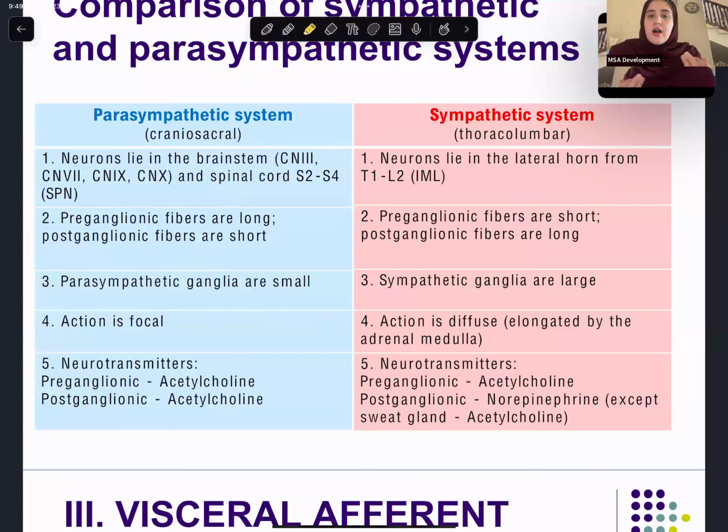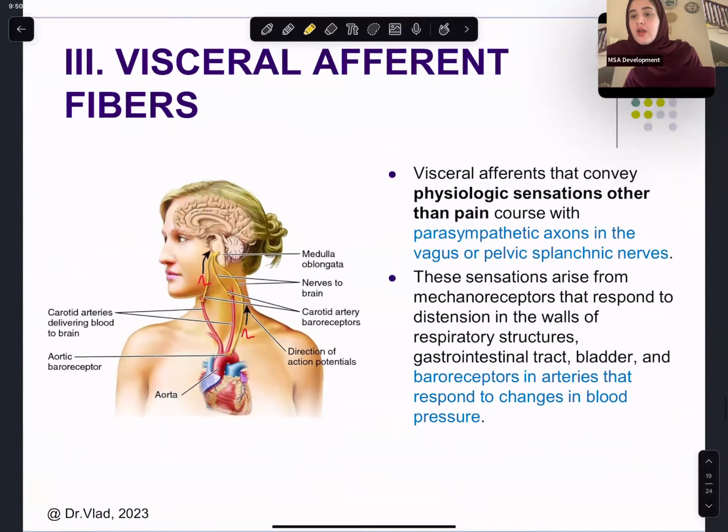And if you have any questions, you can always send me a message or send me an email. And then the neurotransmitters: we said preganglionic and postganglionic are acetylcholine in the parasympathetic, while in the sympathetic, we have basically acetylcholine and norepinephrine. We have the exception of the sweat glands and the erectile tissue, which use acetylcholine, okay?